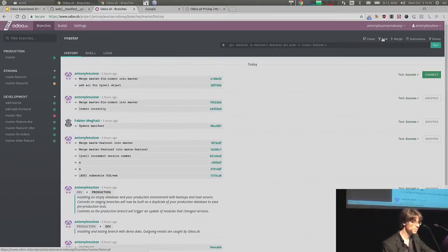fork the branch. So for example, imagine that the customer wants me to implement a new killer feature. As a developer, I could decide to fork the master branch and create a new branch called killer feature. I already have one, but maybe the killer 2 feature. And you can see that when I choose an operation, it shows me the git command to run.